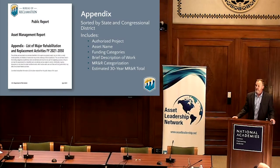So you can go on our website. I've got the address at the end of the presentation, and you can see this report, the 2-page report, as well as this appendix. And this appendix is that engineering report. It's basically a gigantic spreadsheet that shows all the repair needs for all the activities that we identified. But I don't think folks really read this report as much as that 2-pager.